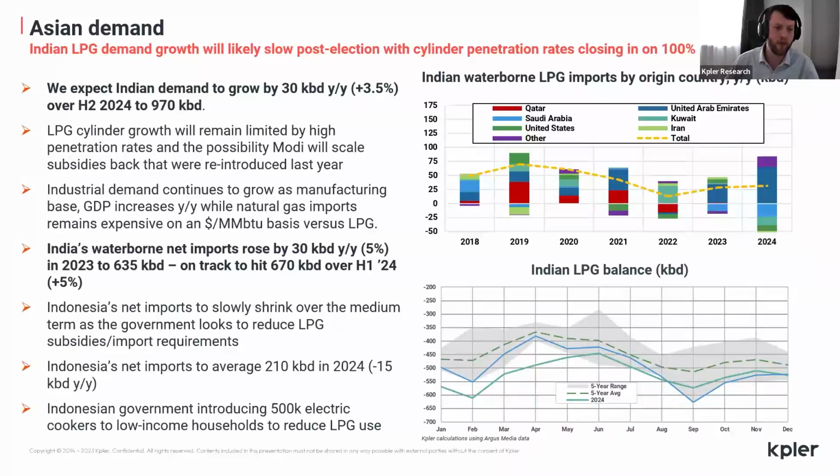So, assuming that the government's policy of moving away from LPG and LPG subsidies, because it's become too expensive and eating into too much of the state budget, continues forward, we can actually expect Indonesia's net short position to slowly but steadily decrease from here on out into the future, which is going to sort of counter the ongoing slow growth we think we're going to see in India.